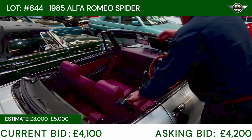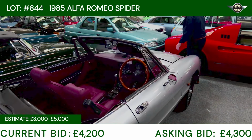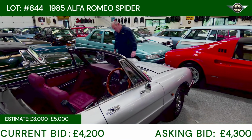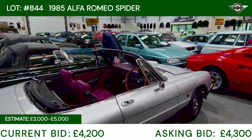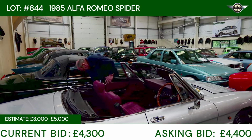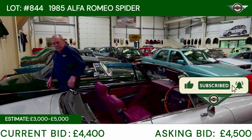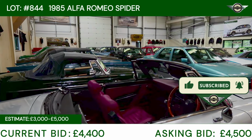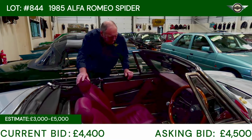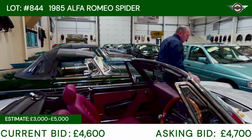4,100 back in Leeds, bit closer to home, at 4,200 back down in Dorset, at £4,200 bid. Are we all done? Are you out, Leeds? At 4,000, he's not, he's back in, 4,300, at 4,300, 4,400, at £4,400 bid, then it's going to be gone. At 4,450, at 4,500.